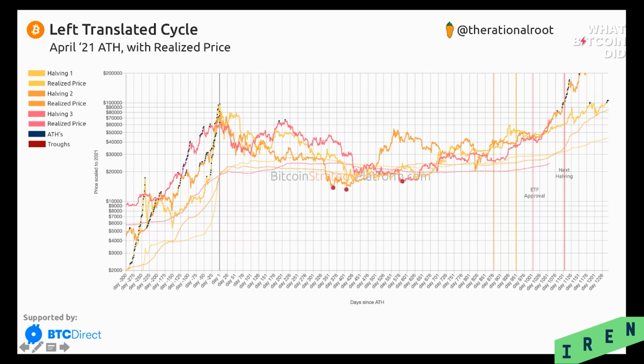If we measure again here, I align the cycles from the cycle peaks, except for the past cycle I use the April top rather than the November cycle peak, which you can see here. If we do that, we can see that we're really in line and following the path of the previous cycle to where we are now. So this is another reason to say that it's not that strange that we have an all-time high before the halving, if you think of the April top being the all-time high.